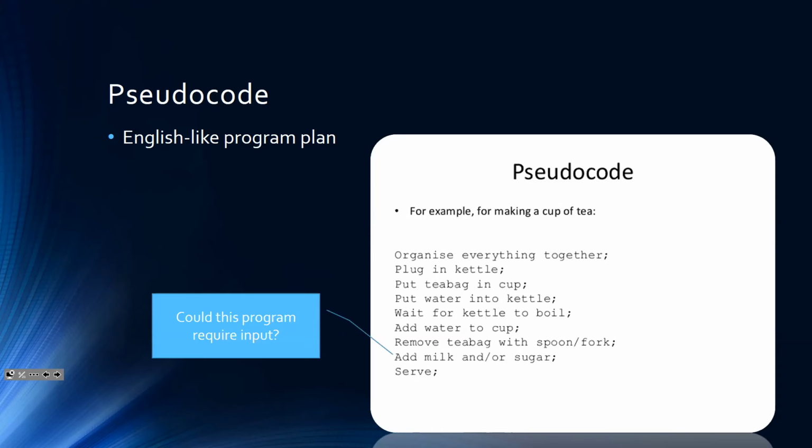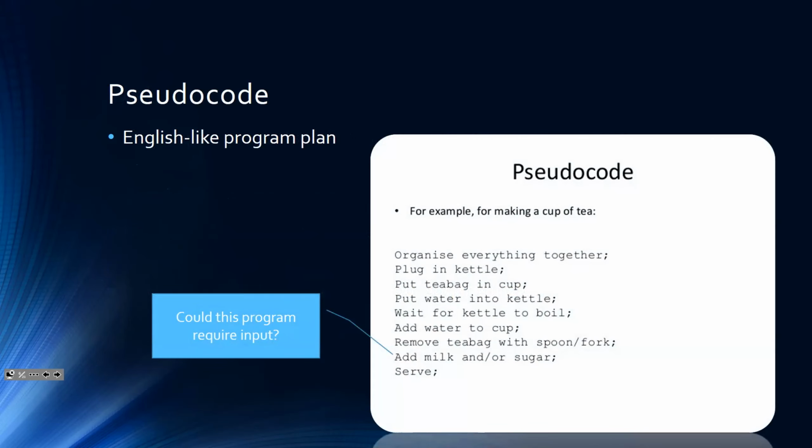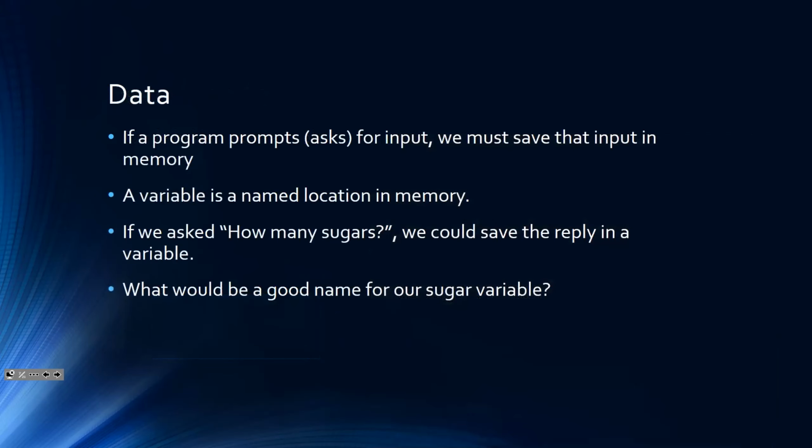As I look at this pseudocode, a couple of questions come up for me. Could this program require input? Are there some things that we could add to this pseudocode? Should we be asking, would you like milk or sugar? Because at this point, we're not asking that, and we don't really know that information. So that seems to be a shortcoming to me right away. That's what pseudocode lets us do: analyze our problem solving and see if it's actually accurate.